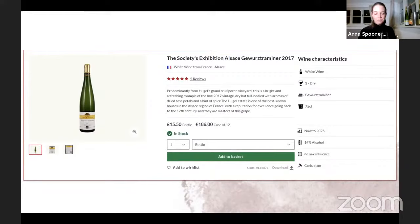chalk and cheese. Now, it hasn't got it on the label because this is actually a blend of a couple of vineyards, but it's mainly from one of Hugel's top Grand Cru vineyards called Sporen. The 2017 is a great vintage, so I'm glad we were umming and ahhing about the vintage, but I'm glad that this one's the one that's available.